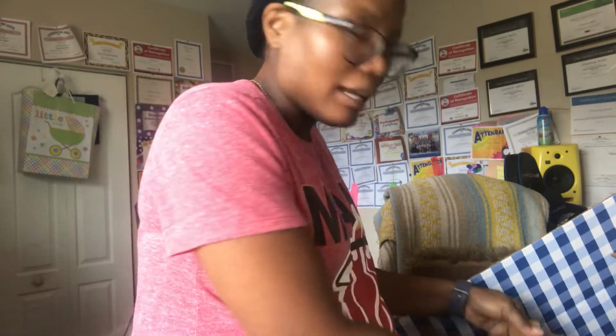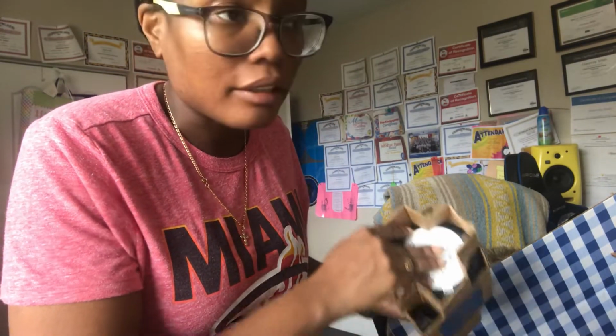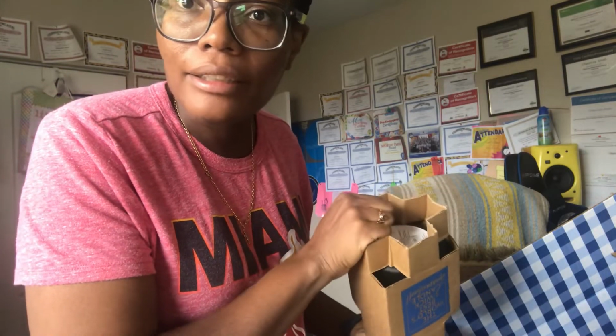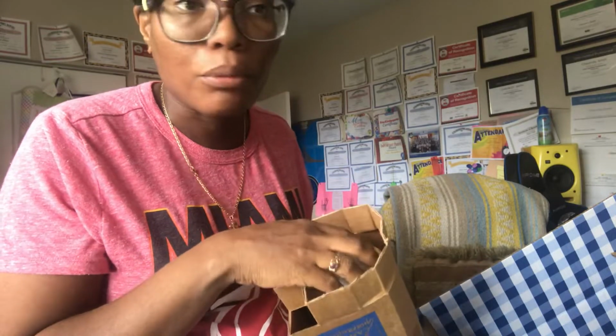So I'm going to just go down the line of what I got. Okay, everything came up to like $96, $98. And I got 9 candles this time around. And yes, I have finished the candles that I had before. They're completely all gone, and I don't have stacks of anything, so I'm able to just replace or restock these.